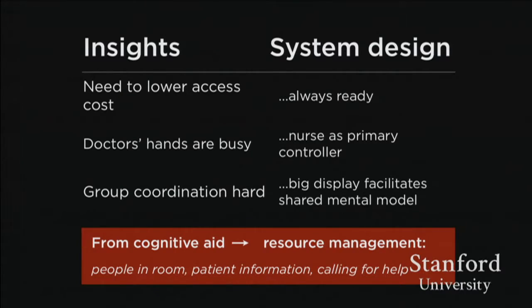Because the doctors were often busy, we gave the nurse, or in this case the technician, this primary control, which is synchronized. And finally, we have this kind of big display.